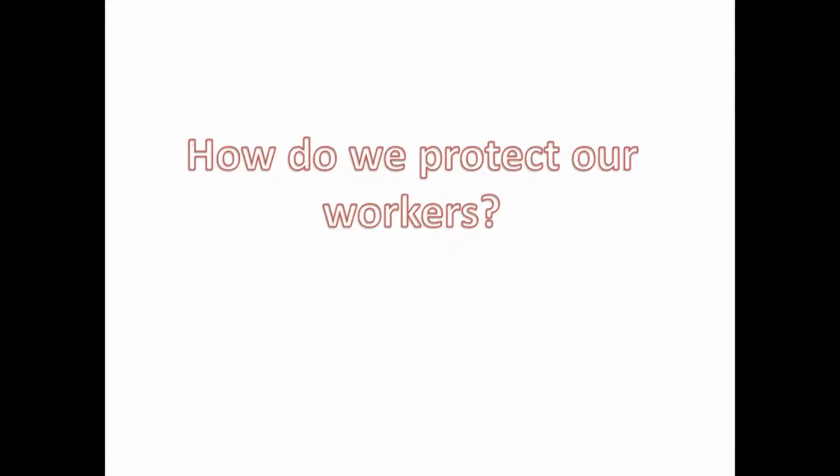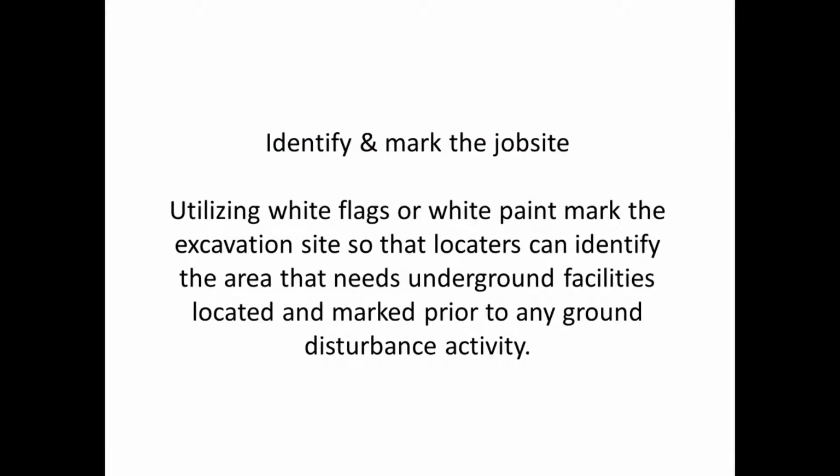So how do we protect our workers? The first thing we have to talk about with protecting our workers is that in your company, you've got to have a safety culture. You've got to be bought into the program. You've got to make safety a lifestyle that you continue with even when you leave the workplace. So excavation and trenching. Let's identify and mark the job site.